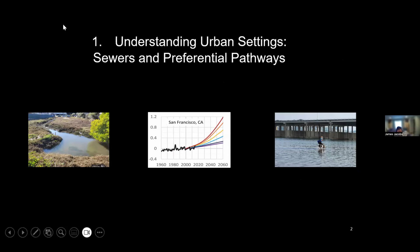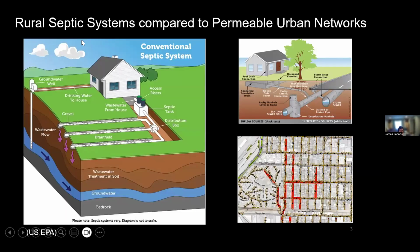Yes, we can. Okay, so I'm going to talk about urban settings where sewers may become preferential pathways, or certainly the utility trench. Just to give you an idea, if we're out in the rural area on the left side, that's a conventional septic system. So even though sea level rise might affect somebody living on the coast in this situation, it may not necessarily increase flooding risks. Whereas the right side shows an example of a sewer line which might leak, and there might be a utility trench that the sewer is in, which might have higher permeability than surrounding sediments.